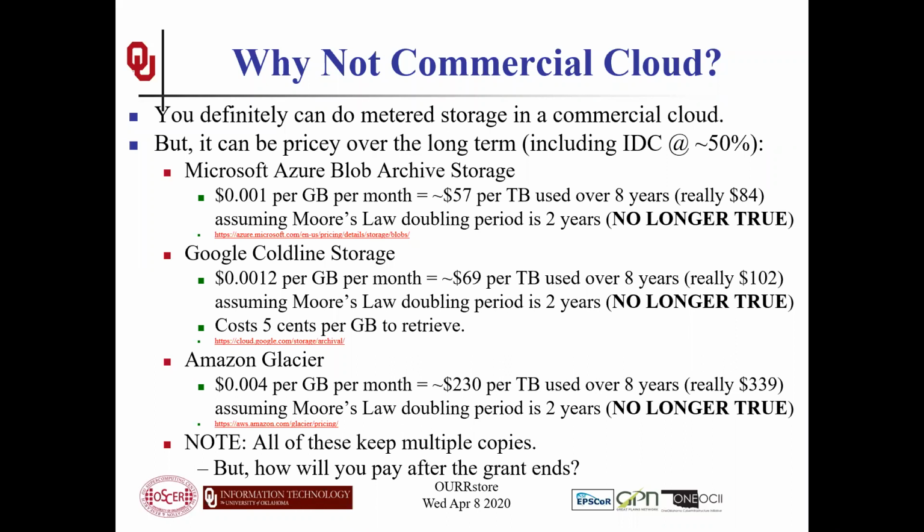That's under the simplifying assumption that the cost per terabyte per year goes down by a factor of 2 every 2 years. That actually hasn't been true for getting on to a decade now. Really, that cost is going down by a factor of 2 every 5 years. So I actually did it based on every 4 years because that was easier to calculate, but I came up with it's really $84 per terabyte used over that 8-year period. Okay, that's the best of the commercial cloud vendors for archival storage. You can see by the time you get to Amazon Glacier, that's 4 times as much. It's a huge amount of money.